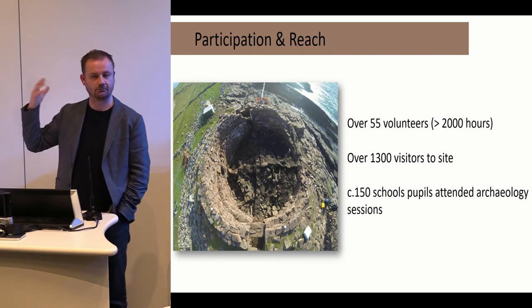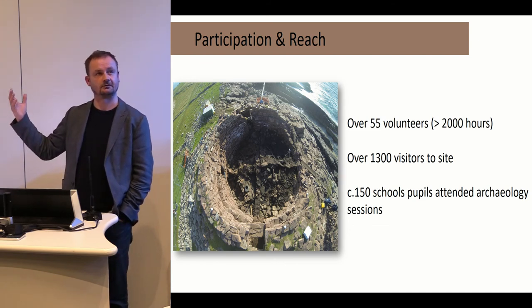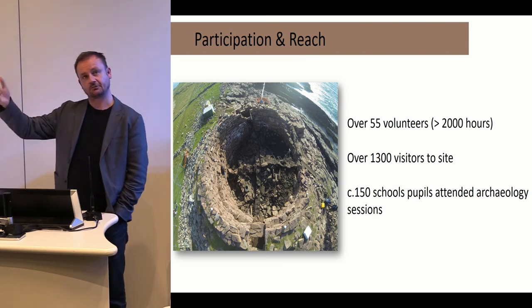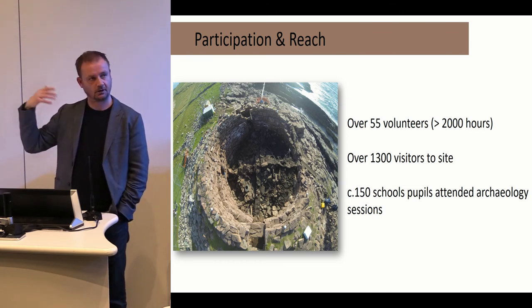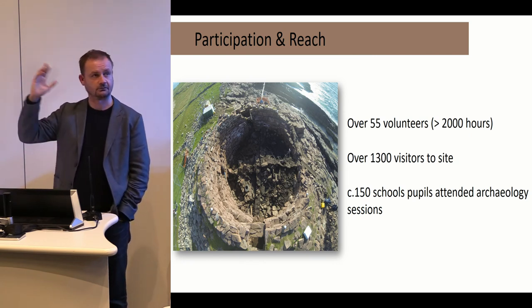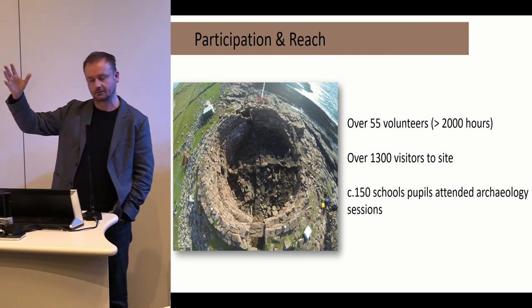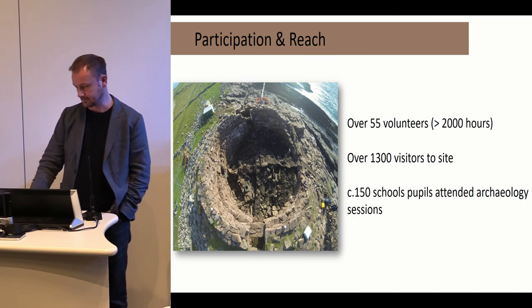People like Eve, people from Edinburgh got in a car to visit the site. It was probably a once-in-a-lifetime opportunity to see something like this. There's a campsite nearby. It was inundated. People were coming to it. And Charlotte, as well as being a great archaeologist, does fantastic school community stuff. So 150 school pupils attended the site. We're doing other outreach work as well.